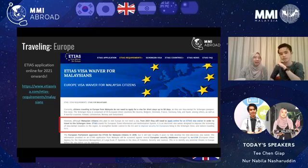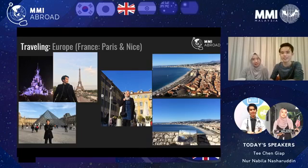Can check the link that I've provided there to know more about this visa. So one of the caveats of Brexit, so it affects all of us. Yeah. True. So, all right, now about traveling in Europe itself.